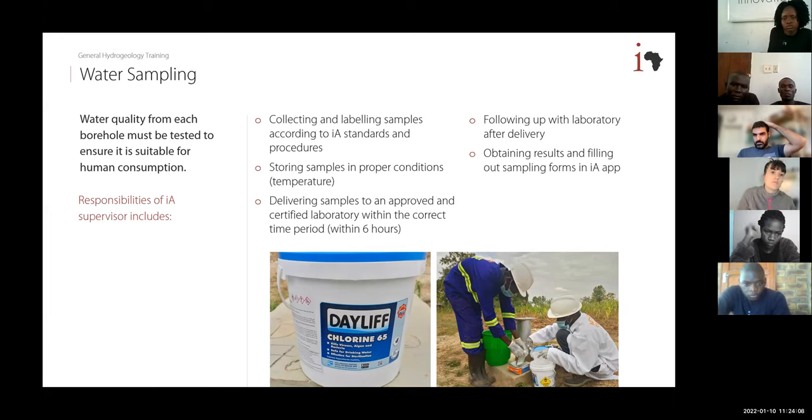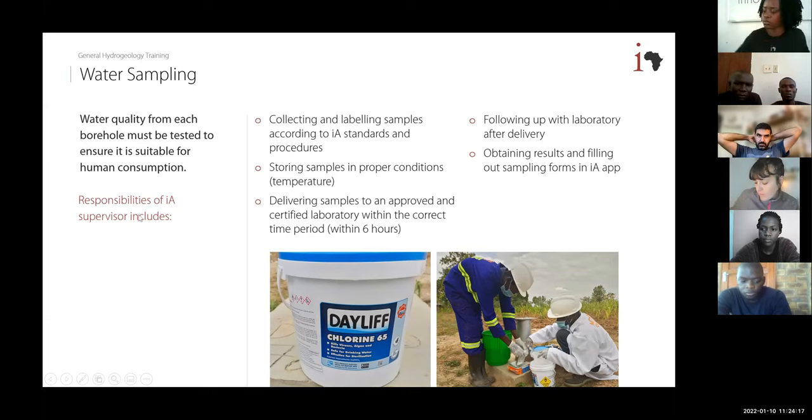So the most important thing here is that we're taking an initial water sample before any disinfection occurs. So we take the water samples of the raw borehole water after it's been drilled from each borehole, and it has to be tested to see if it's suitable for human consumption.